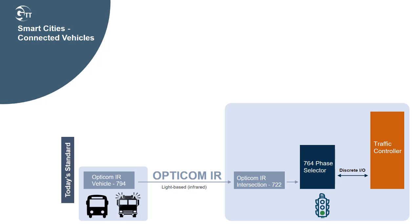It was launched in the late 60s, but is still widely used today. But if you start to think about the smart city and the need for integrated solutions, that's where the IR system starts to break down a bit, because the capabilities and the data that you have about the system, the vehicles, where they are, is limited. That's where our Opticom GPS comes in.